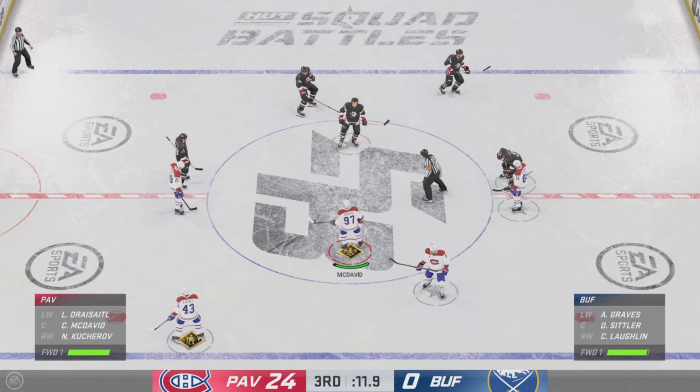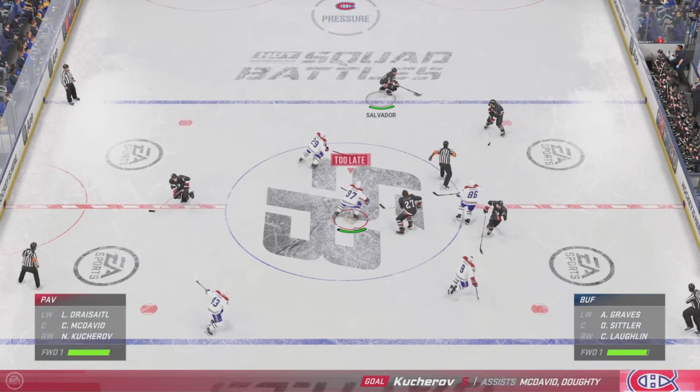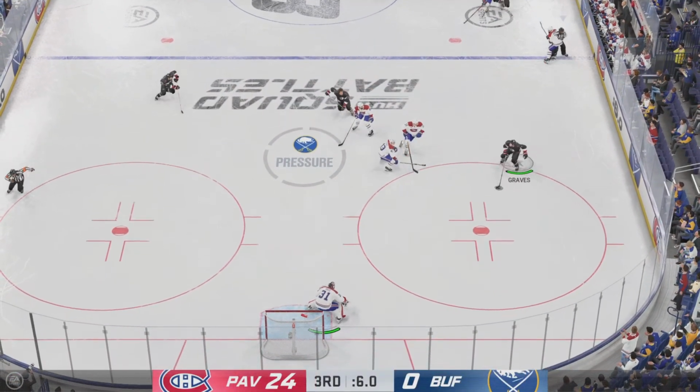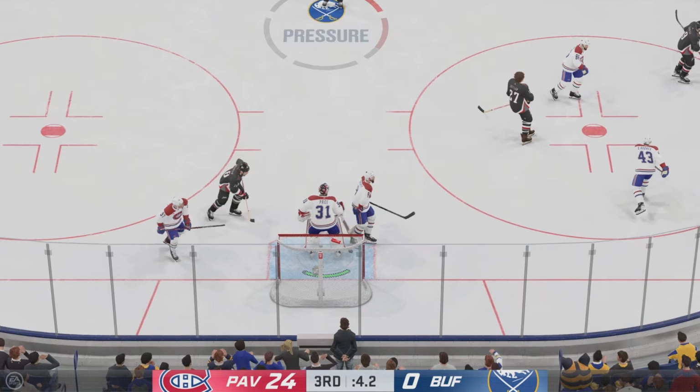And both centers glide into the dot as a face-off set to resume. Buffaloes come up with possession after that neutral zone draw. Graves setting up against the wall. Makes the save. Goaltender covers up. We got a stoppage in play.